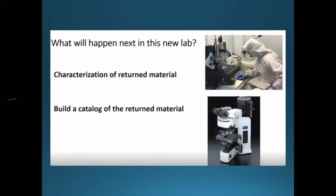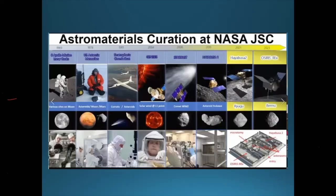What type of rocks is it? How old are the rocks? Things of that nature. Then they'll build a catalog of the return material. And then they'll do more curation of this at NASA's Johnson Space Center. And you can see what they've been doing already with astromaterials at the Johnson Space Center.